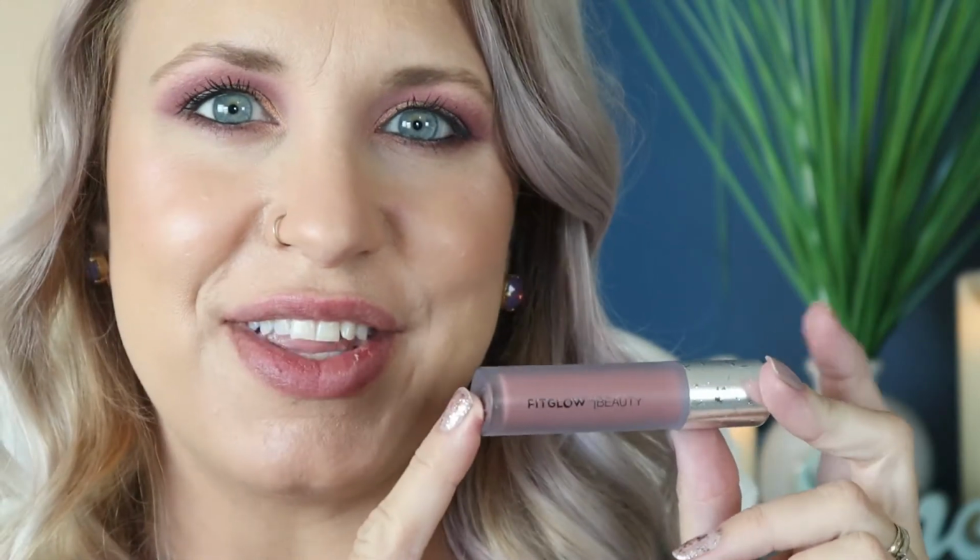The third color in the collection is T, B-U-T, and this one is called a soft beige nude. And as you can see, there isn't a ton of difference in these shades. As you go down the spectrum, you do notice, and I'll show you a swatch on my arm so you can see the actual difference, but once they're on your lips, the difference is fairly subtle.